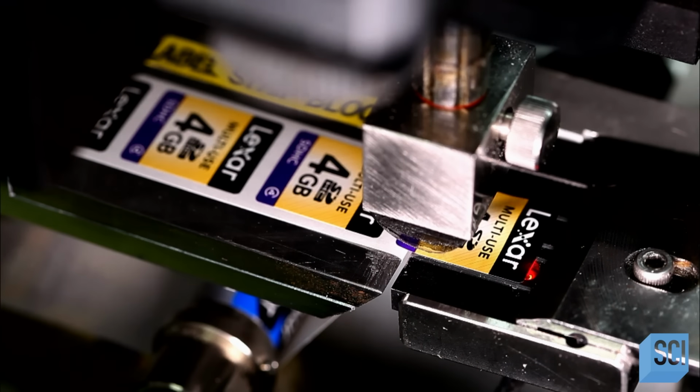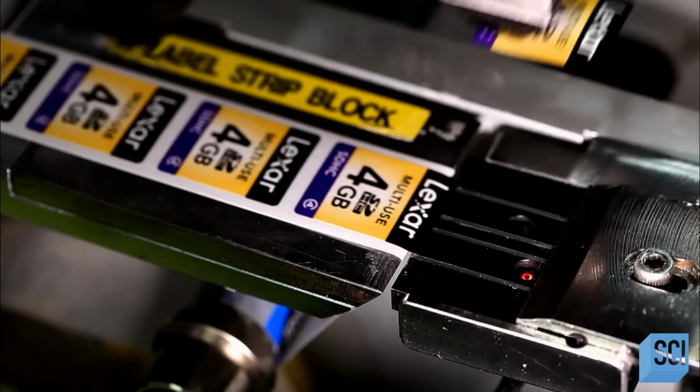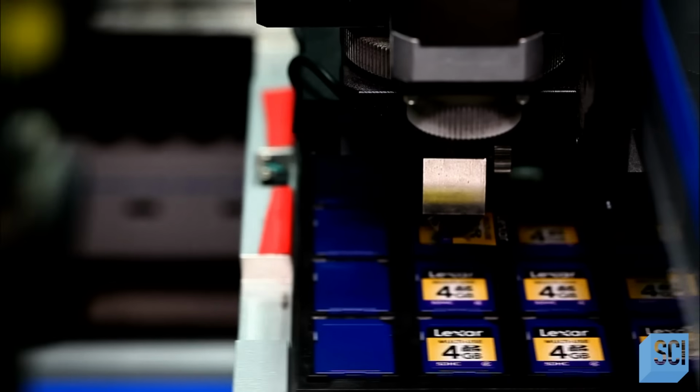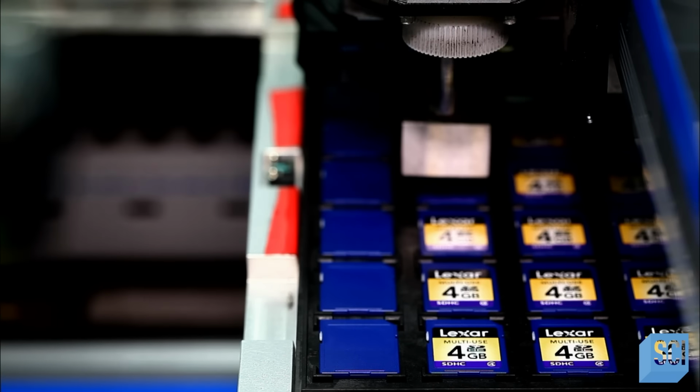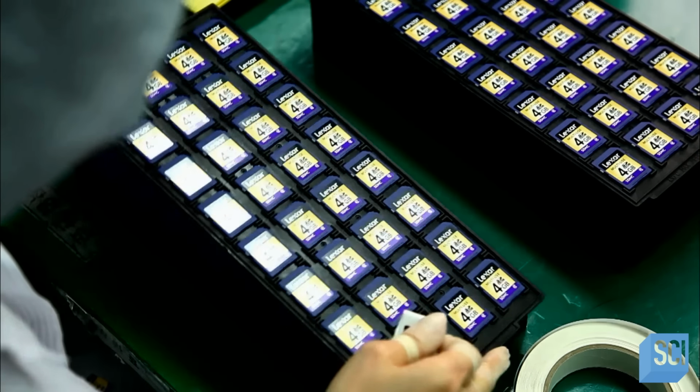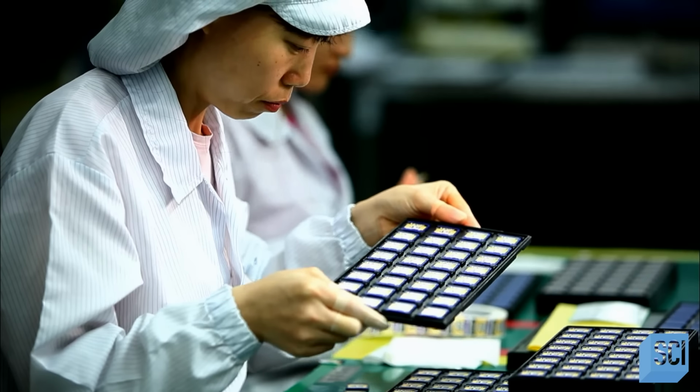These are another format called Secure Digital or SD. They're assembled and labeled just like the compact flash cards. When the finished memory cards come off the assembly line, workers conduct a final visual inspection.